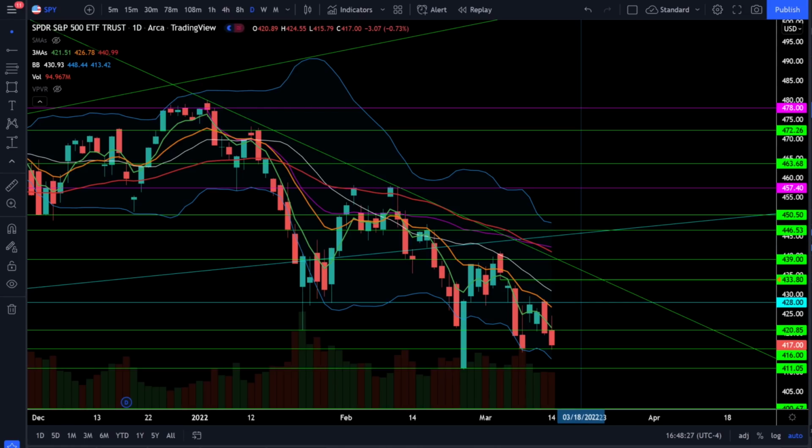The trend is your friend works in both directions, and you can very clearly see the strong downtrend is not going anywhere anytime soon, so continue to respect the strong downtrend and watch those very critical support levels.